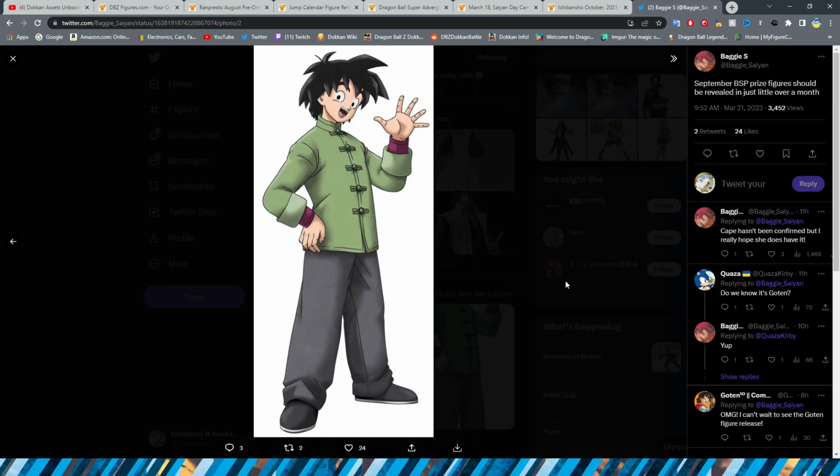This will probably be what Goten's figure looks like in terms of the pose, because the Trunks figure was literally the pose from the promotional art that we've seen everywhere in the movie. So since this is the one that they have for Goten everywhere, right next to that same render of Trunks in the pose that we just saw for that figure, I'm assuming this is what the Goten figure is going to look like. That will be awesome if it does, and not just his hands at his side, because obviously a little bit more unique will be really cool.